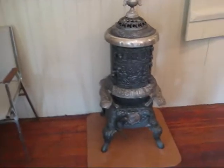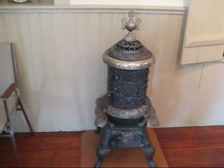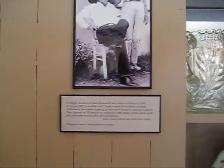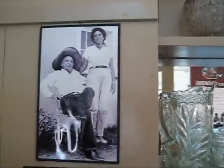And this is Don Cummings' wood stove. Don Cummings, by the way, was, I guess, an artist, a painter. I have some of his paintings at the house. And here's some more paraphernalia from Oracle. Here's a picture of Joe Flieger and his wife Gussie. They're famous people from this area, or were from the 30s.